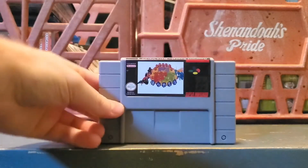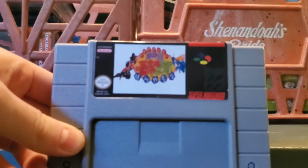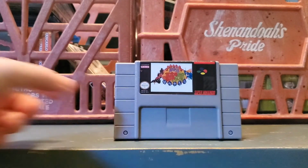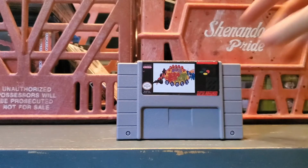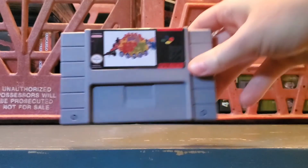Next up is probably the worst reproduction I have. It looks like garbage. The logo doesn't even fit in there properly. But it is of a crazy expensive and weird game, which I'll talk about in the near future. And that is Gourmet Sentai Barayato. Interesting, very, very weird beat-em-up game. Highly recommend this one with Ghost Chaser Densai.